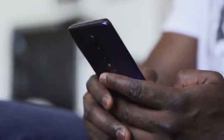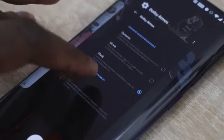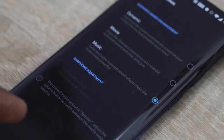Talk about features. Now, in terms of audio, stereo speakers now. So we've got stereo speakers, which is absolutely great. One is bottom firing, one is front firing, and it sounds so much louder. You hear it in the gameplay. Plus, there's Dolby Atmos too, so you're getting that more dynamic sound with it too. OnePlus is stepping up. Now, there is no headphone jack. I'm still pissed about that.